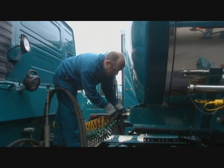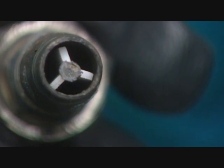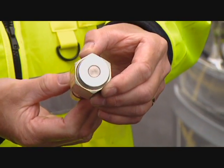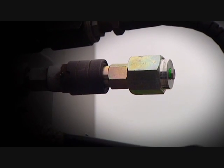What about articulated vehicles, though? Are there additional checks you'd want to carry out on those? Well, that's a very good point, because, like you say, we would have a towing tractor unit and a semi-trailer unit, and between the two, there'll be a variety of airline connections and electrical connections, and it's important that we check that they're all intact and working properly. We have a little tool that we use to check the operation of the self-sealing valve on the service line. Just make sure the green band's visible on the indicator.